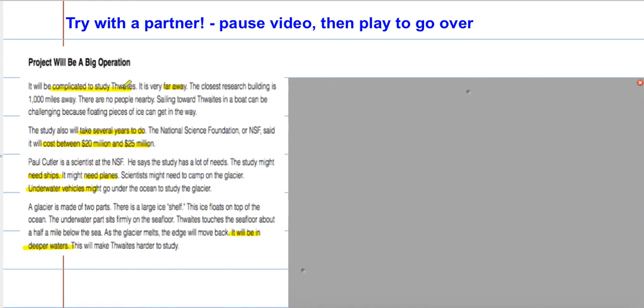Okay, guys, so what you should have noticed was that you should have highlighted some key information. You may not have every single thing I highlighted the same, but that's okay. We're just trying to learn about this. So I highlighted that it's going to be complicated to study Thwaites. Thought that was important. And plus, it also goes with the heading, like the project's going to be a big operation, so it's going to be hard to do. It's far away. That's why it's hard to do. It's going to take several years. It can cost between $20 million and $25 million. Also, the study is going to need some ships. It might need planes. It might need underwater vehicles.